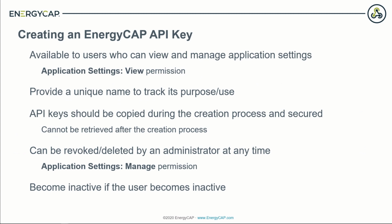However, if for some reason you need to get rid of it, maybe it was lost, or you want to deactivate it, API keys can be revoked or deleted by an administrator at any time. And the permission that's needed for that is application settings managed. That's the EnergyCAP permission tied to revoking or deleting an API key.